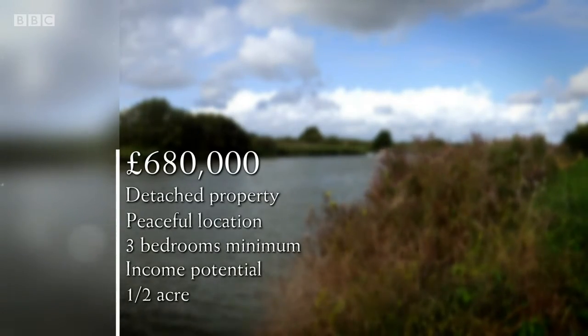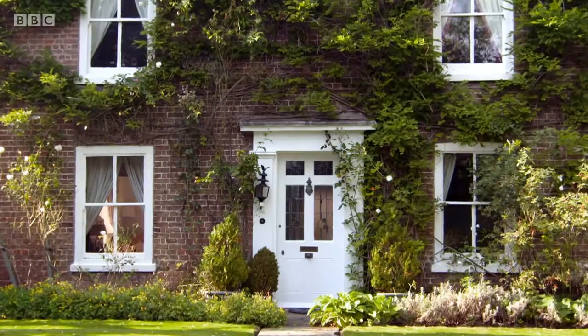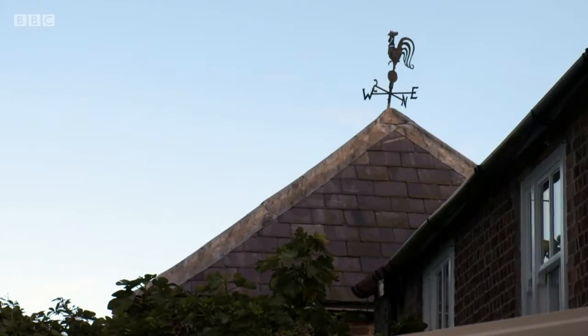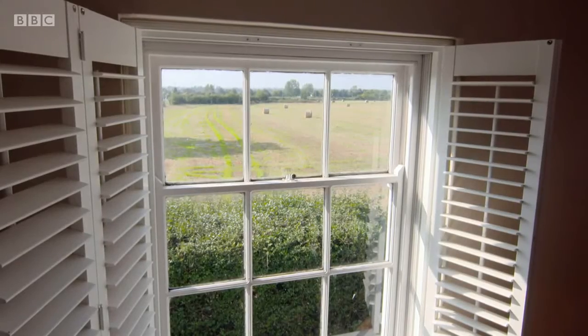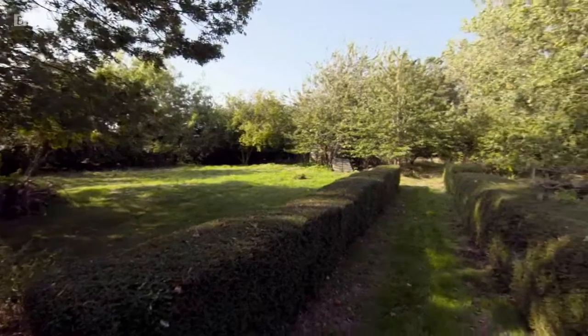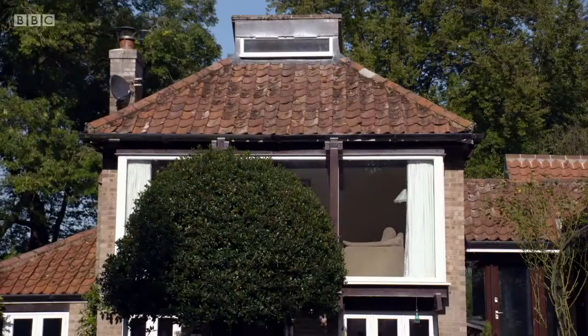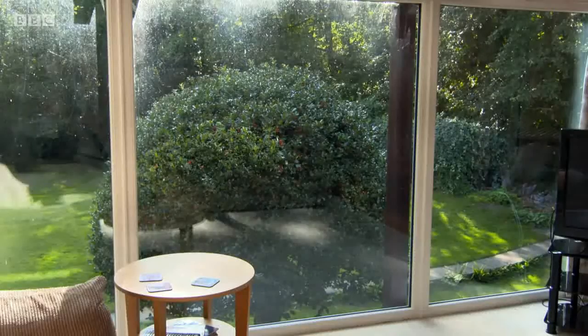Bearing all that in mind, we found a selection of fantastic houses that could be the ideal setting for their dream of life in the country. And at each one, I'll ask them to guess the price before I reveal it. We'll end up with our mystery property, which brings their countryside aspirations all under one roof. Well, sort of.